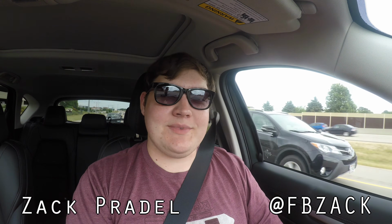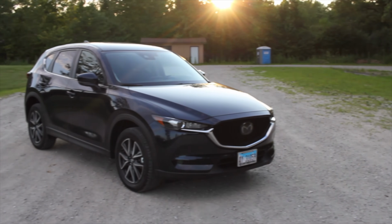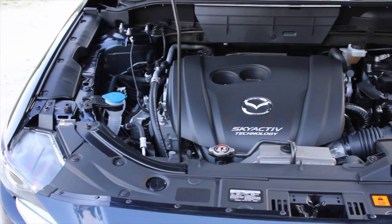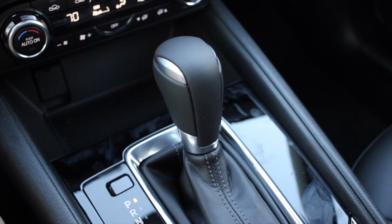Alright, what's up guys? My name is Zach and today I'm driving a 2018 Mazda CX-5. Up front is a 2.5 liter inline 4 and down below is a 6-speed automatic transmission.